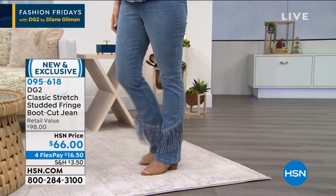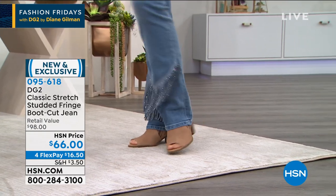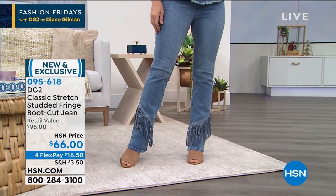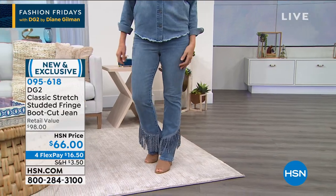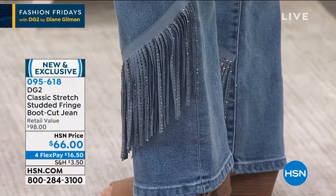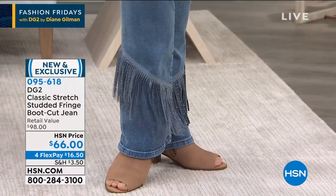Check them out. It's official. They're here. The wait is over. The hottest trend of 2021. Check out all the fashion mags and all the Instagramistas that are out there. It's all about fringe. These boots are everything. They've got a little bit of boot cut. They've got an amazing classic stretch for fabulous fit. Look at the fringe. It's actually kind of like a faux suede. It has just the right amount of movement.